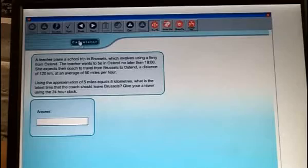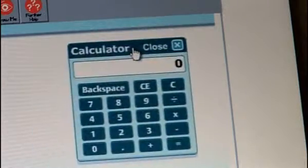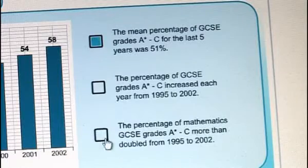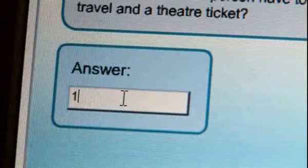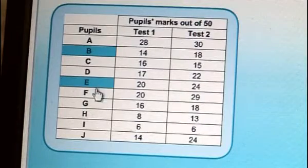In this part of the test, you can use a calculator, but it has to be the one provided on screen. You press the calculator button, and when it pops up, you can move it around to where you want it. You can do any workings on paper, but your answer has to be entered on the screen. In some questions, you just click on the correct answer. With others, you click on one or more correct answer. In some questions, you type in your answer in the box. And in some questions, you point and click in the correct area of, say, a table or a graph.